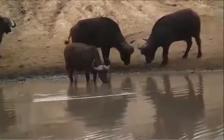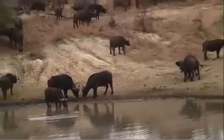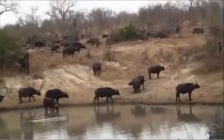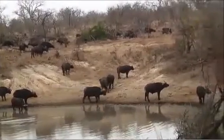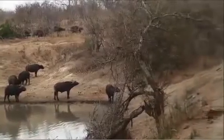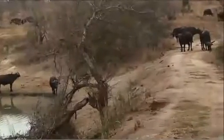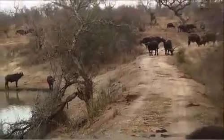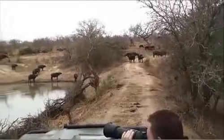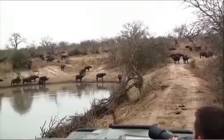A lot of them are sparring. There's a lot of little cliques of males here that are sparring, just tussling. Nothing too serious though, but I'm looking everywhere and there's 1, 2, 3, 4 groups that are busy sparring at the moment. The cow, no.